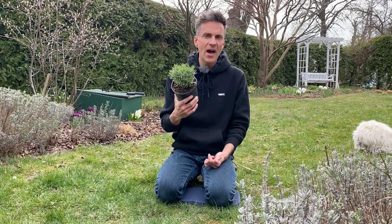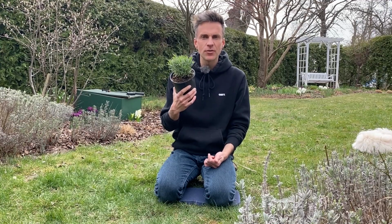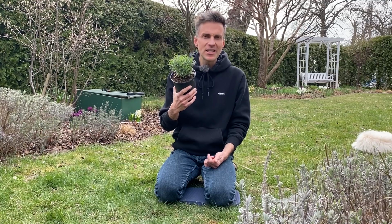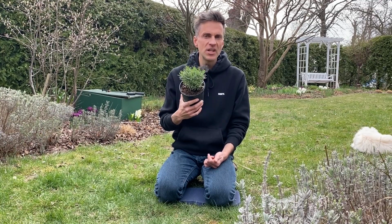So if you are gardening in an even milder climate than where I am, but if you have heavy clay soil, improve your soil. Put tons and tons of sand in there, gravel, grit, whatever you can find, because in your area what kills lavender over winter is not the frost, it is the moisture, which they really do not appreciate.